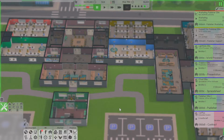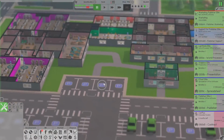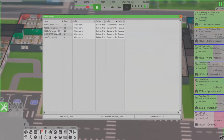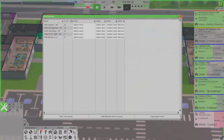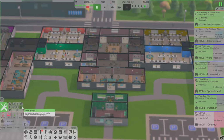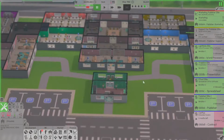Now that we've got everything organized, a couple of things I like to do when setting up a building is set up room groups. As you can see here, I have support on the first floor, development, which is the second one, and marketing on the third. Then I have the HVAC, which is the heating, ventilation, and air conditioning. SDM stands for support, development, and marketing, and that's these 2 rooms right here. I've also added one for servers, which is B1, going down this way.